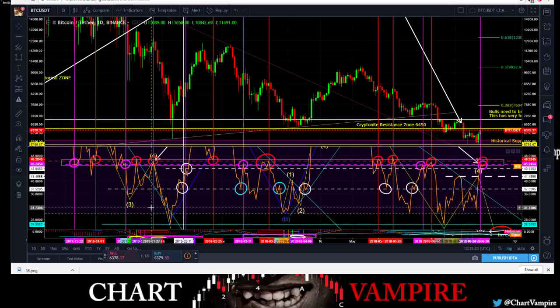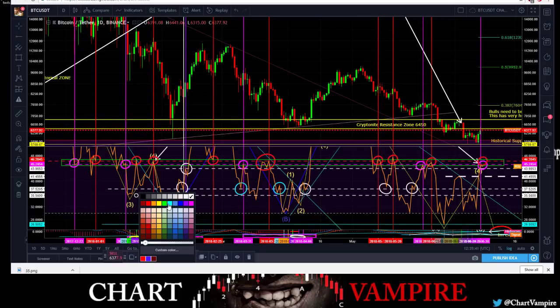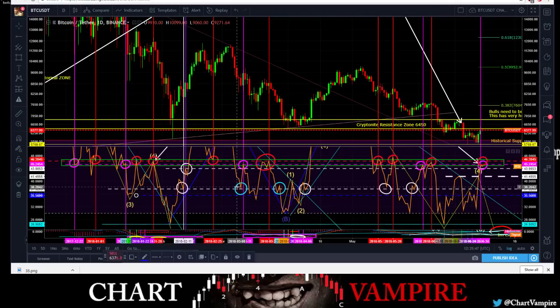I do see a couple other little zones that I can go in and get some pretty good data off, like this right here. So look at that. You got touch, touch, touch, touch, all perfect all the way through. So you've got some really good touches right there. Let's make that one maybe blue or something.